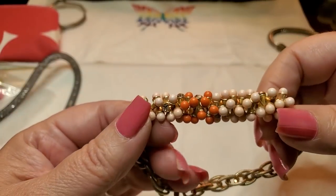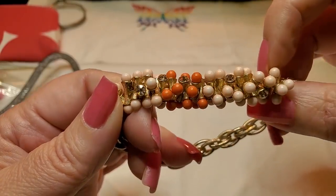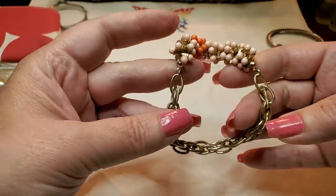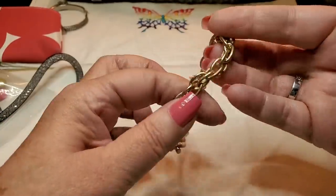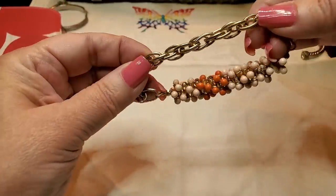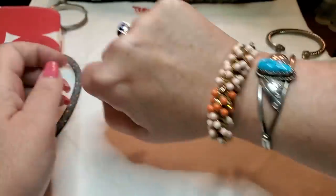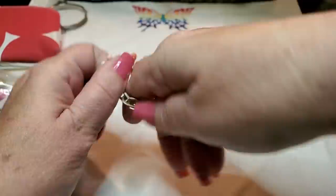Oh, this one's cute. I don't know what these are. Look, there's a little rhinestone there. Oh, there's rhinestones all over. Let's see if they're all there. Yeah, they look like they are. That one's really cute. But is there a clasp? I don't see a clasp. Huh. I don't know. It doesn't stretch. Oh, yes, it does. This part stretches. Oh, that's funny. Let's see. Oh, that's cute. I think these are just acrylic. Yeah. Okay.